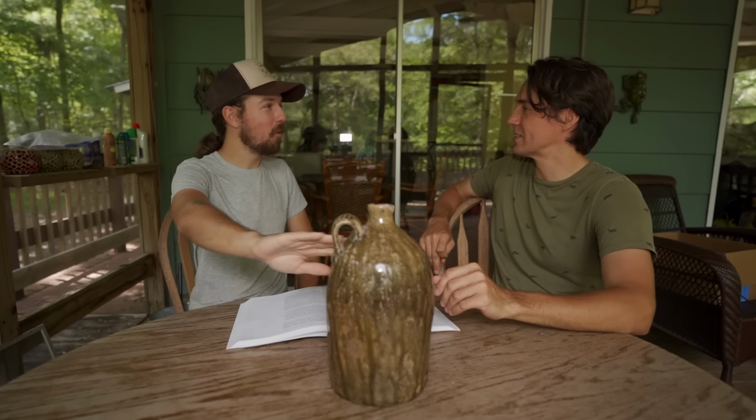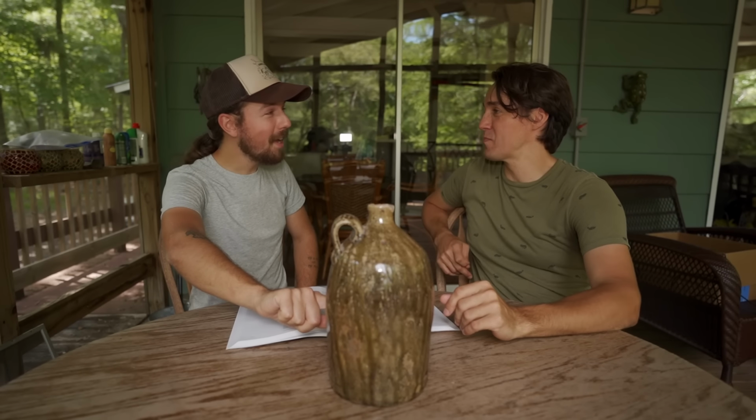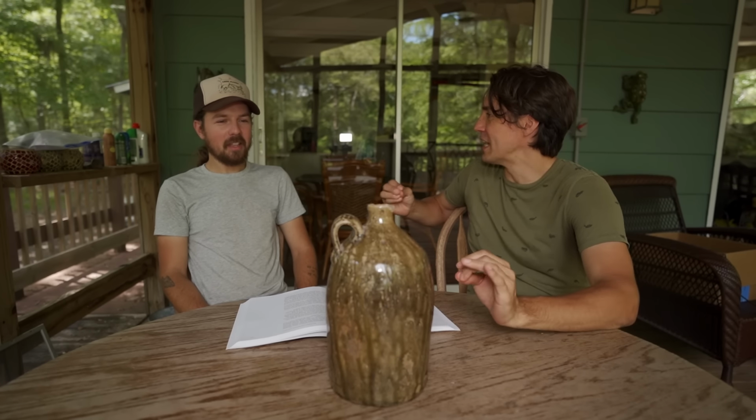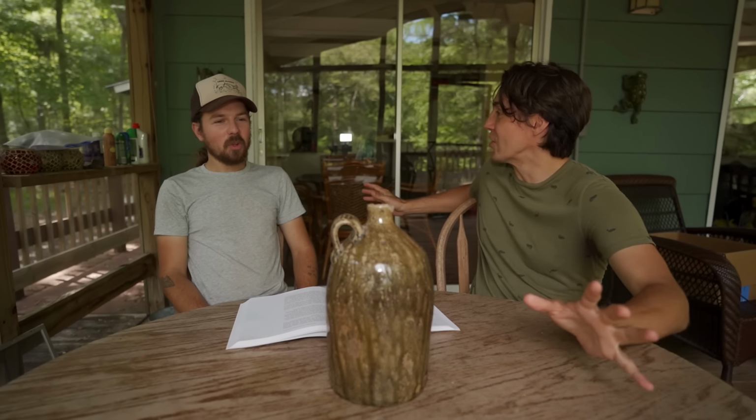It's beautiful. I didn't understand it when we were digging it out, and once I got it wiped off and saw that glaze, I was like, what is that? It's the most beautiful glaze I've ever seen. Isn't that such a good feeling when you find something and you don't even know what it is? Yeah, it's too cool. I gotta go learn.